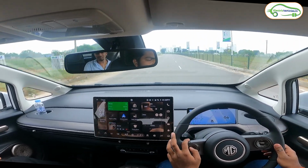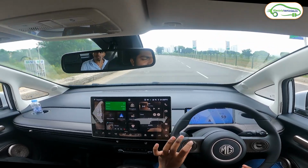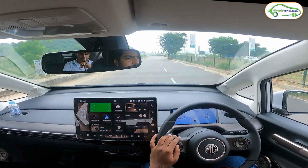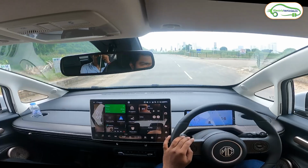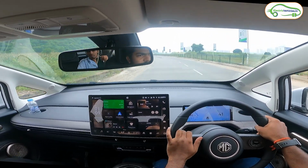Let's engage the cruise control at 59. If you want to increase the speed, just click this button towards the upside. The speed increases by 5 kmph. And here is one more speed breaker. No, this is not the actual braking test. Let's go speed.